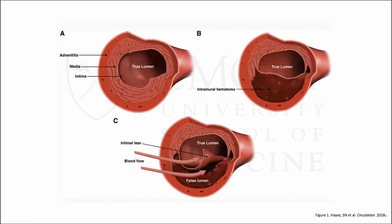This is a nice diagram here. Again, a normal coronary artery in frame A, where you can see the true lumen with the 3 layers being the tunica intima, media, and adventitia. In panel B, we see formation of an intramural hematoma that's compressing our true lumen. And then in panel C, we see an intimal tear, where SCAD is characterized by the spontaneous formation of this intramural hematoma, again, leading to compression and infarction if an intimal tear is present.